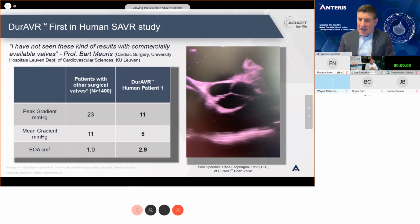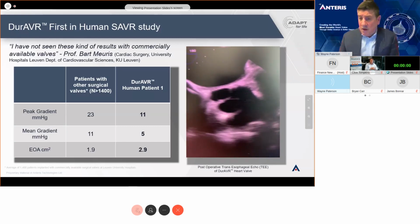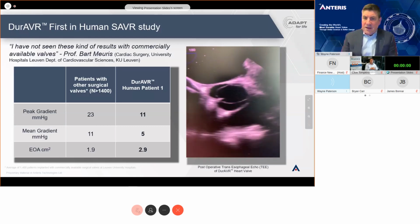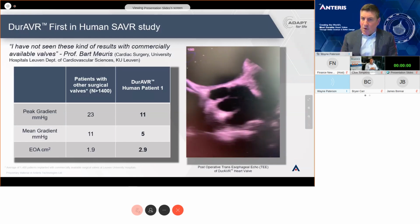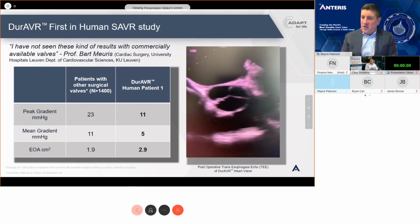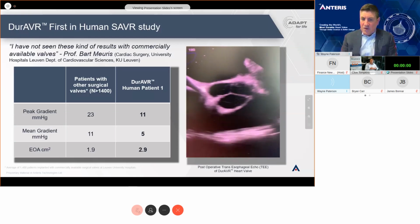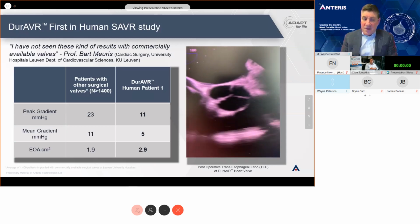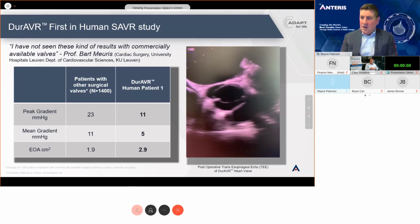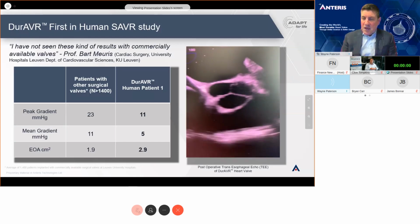And down the track, we will, of course, commercialize DuraBar in the surgical setting because there is still a $1 billion market for that. But the point of what we're showing here is the hemodynamics. Now, remember, 50 millimeters of mercury is how you present with severe stenosis, and 5 is normal. You can see here these patients are typically coming out with 5 with an opening of about 2.9 to 3. And that opening area, the so-called EOA, is measured in centimeters squared. That's the dilatation of the valve when it's fully open. Normal range is about 3.